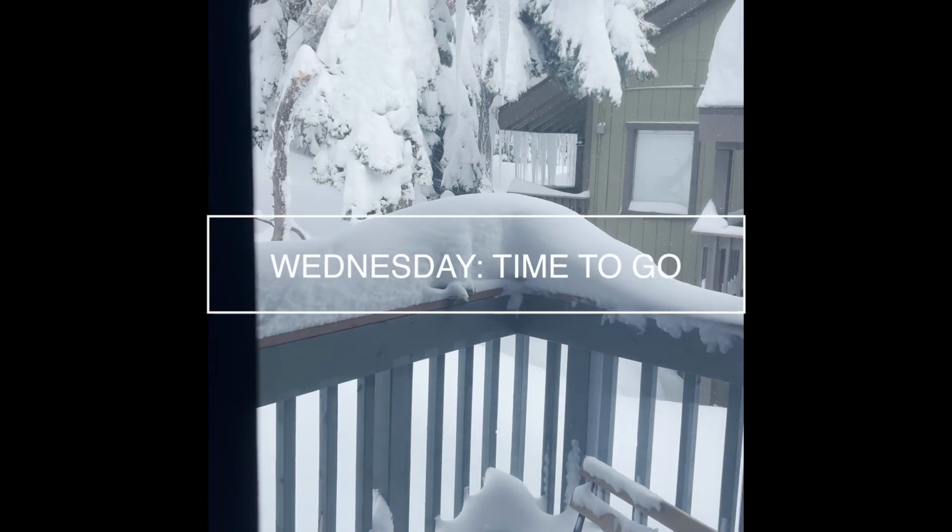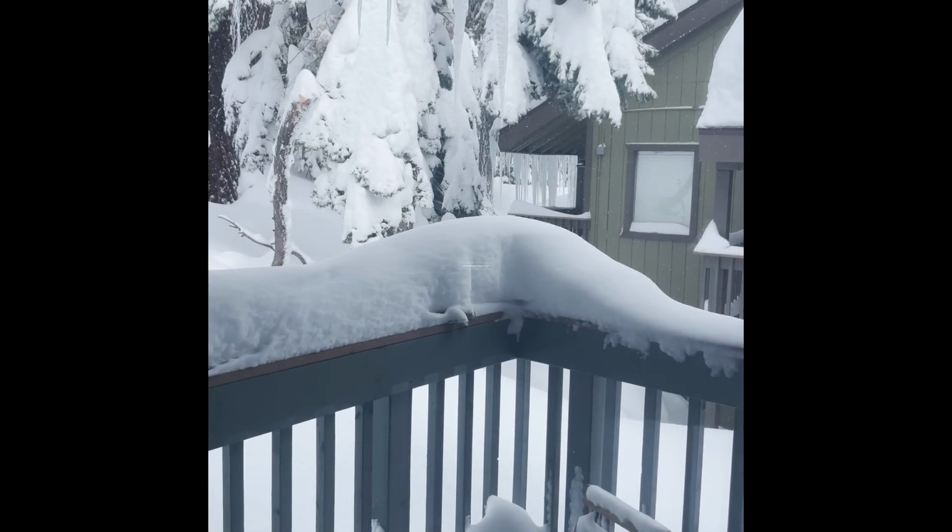On Wednesday, we wake up, and the general consensus between my wife and I is that if we're here for one more day and the weather's not that great, some real cabin fever is gonna start to set in, so it's probably time that we get back home. Only problem is that the highway is still closed.